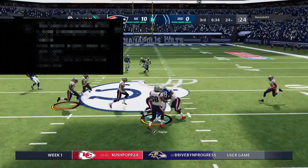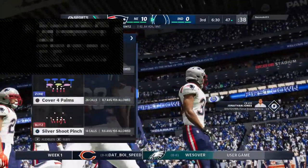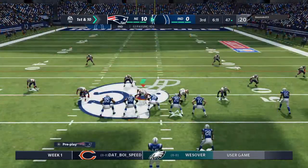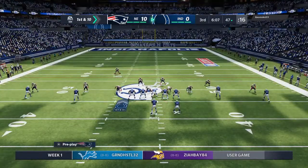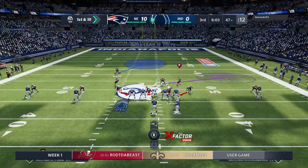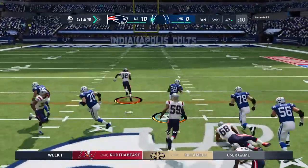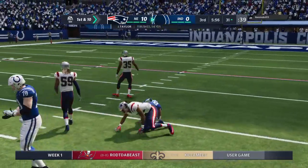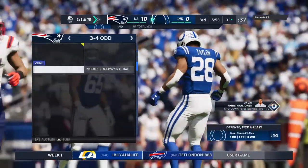Now a dump off here complete. And they work this well upfield across the 45. Good work after the catch. Going to net him 23 and a first. First and 10 at the 47-yard line. Taylor. Room here to run. And he takes this one down almost all the way to the 30. That's back-to-back plays of over 20 yards.